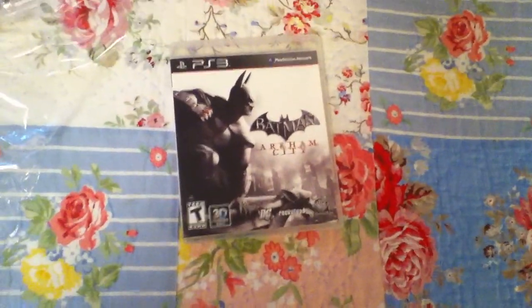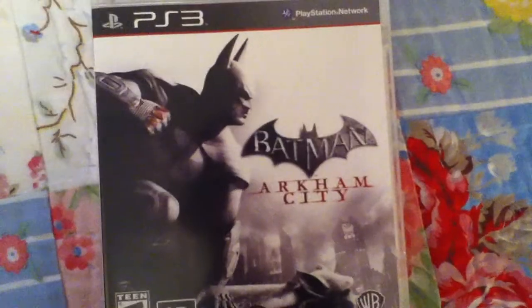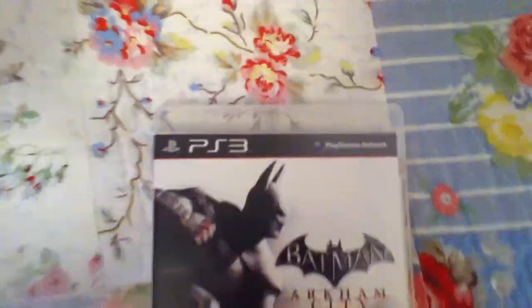Hello, everybody. I just got this in the mail. I already unwrapped it, so I'm going to show you all the opening of the Best Buy edition of Batman Arkham City for the PlayStation 3. Here's the wrapper with a little sticker.